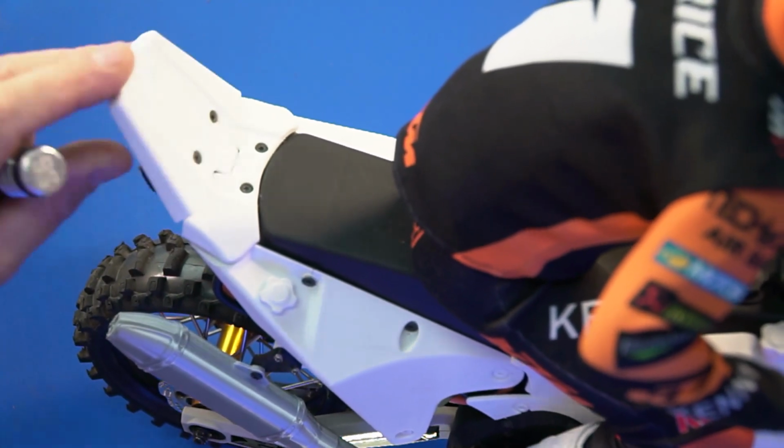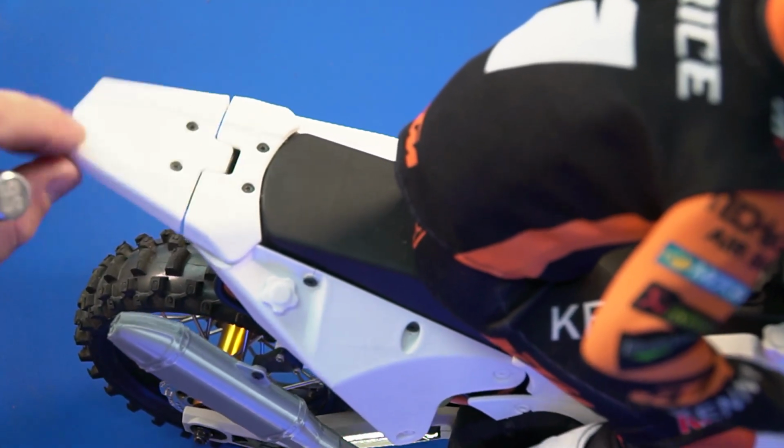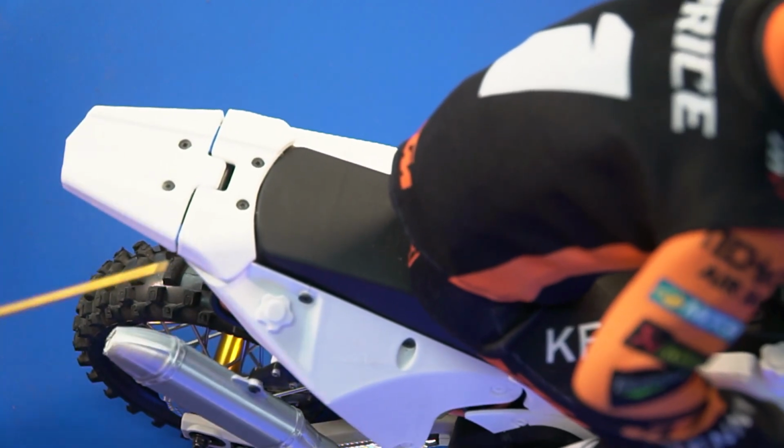And you've gone with the 2-piece rear guard flap. Yes. And I can show the standard one after if you want. And you said you've actually got standard pieces as well. Is that right?